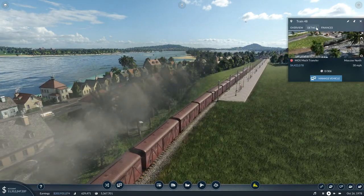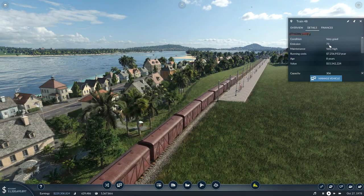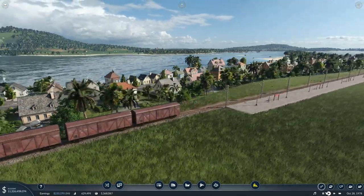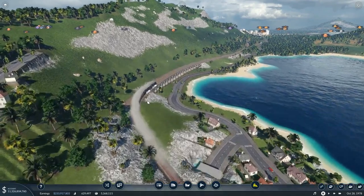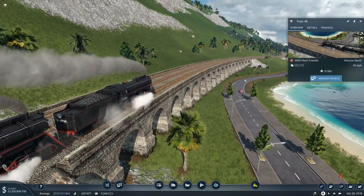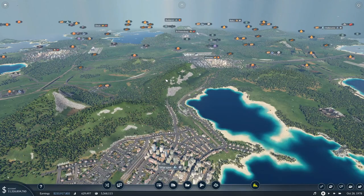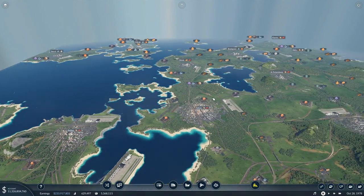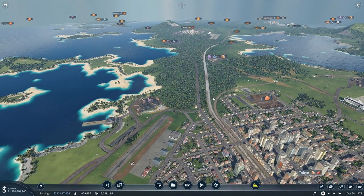306 details, maintenance very high, capacity, top speed is 50. I'm thinking about upgrading this. Or do I want to upgrade this? Yes, I think I do. But we'll do that in the next episode because I want to get this weird thing that I've done over here sort of on the go.